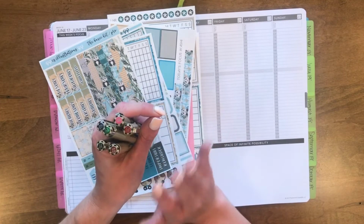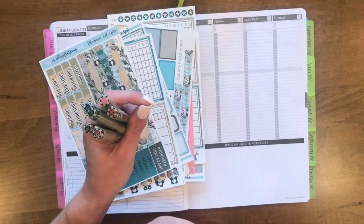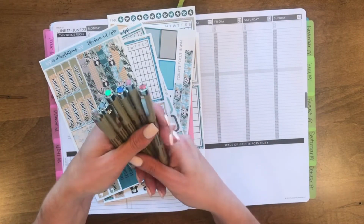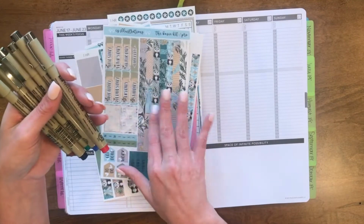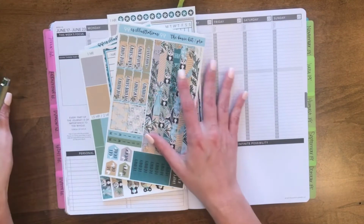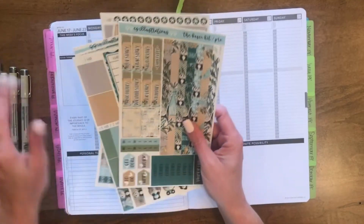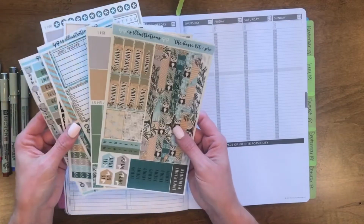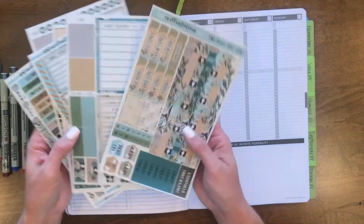Generally, when I'm planning my week, I color code everything and use different highlighters. But because I've been using some different stickers, I've been using colored pens instead. So the first thing I'm going to do is start setting this up by using these little stickers, and we'll just go from there.